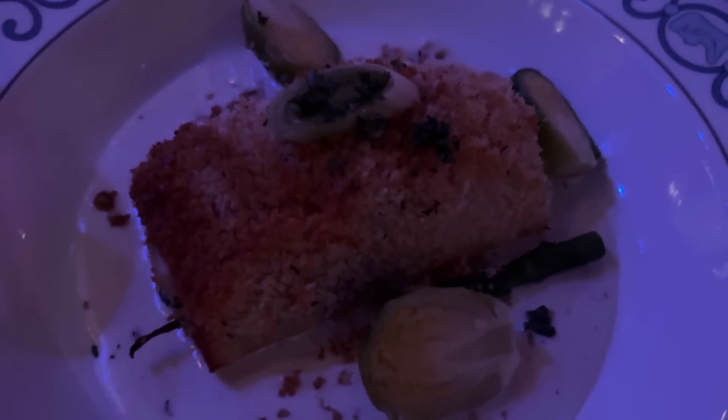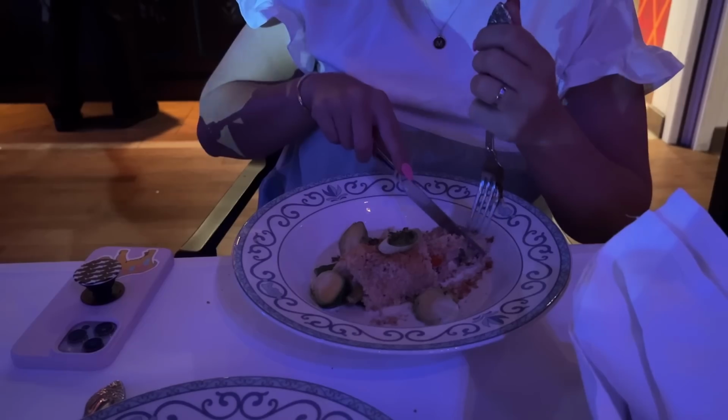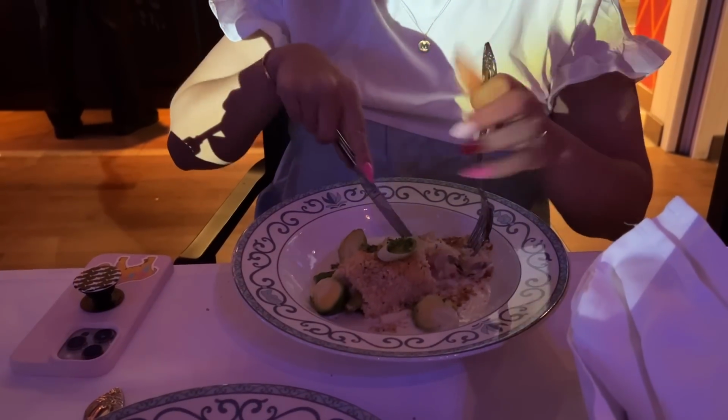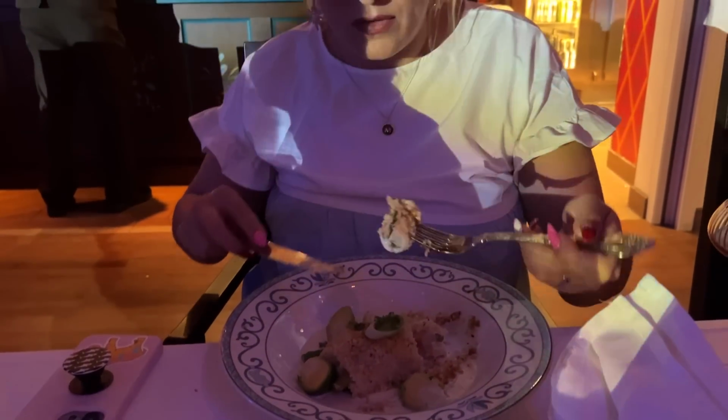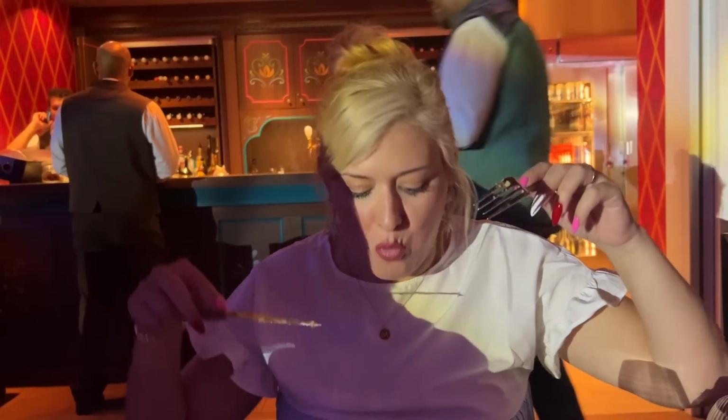This had a butter crust, heirloom carrots, spinach, green and white asparagus, baby Brussels sprouts, leeks, and an aquavit Jarlsberg cream. This was a surprise and delight. It was kind of like a vegetable casserole, but served rolled up.